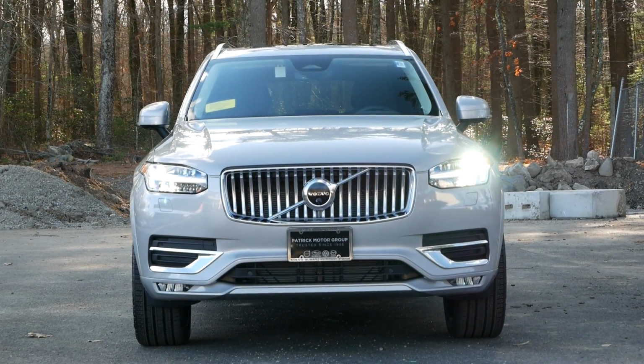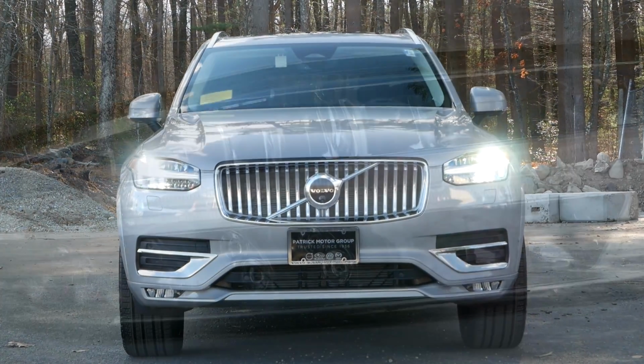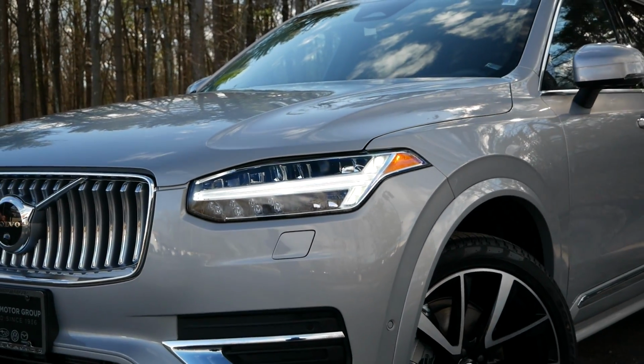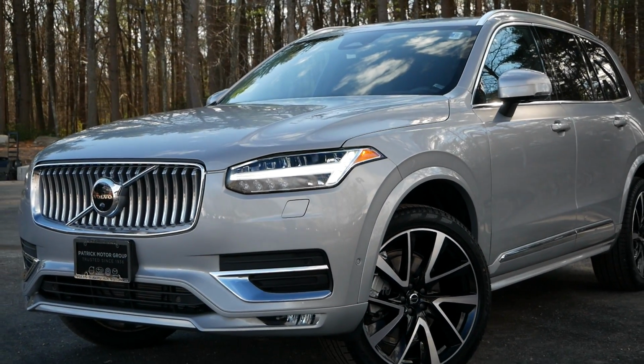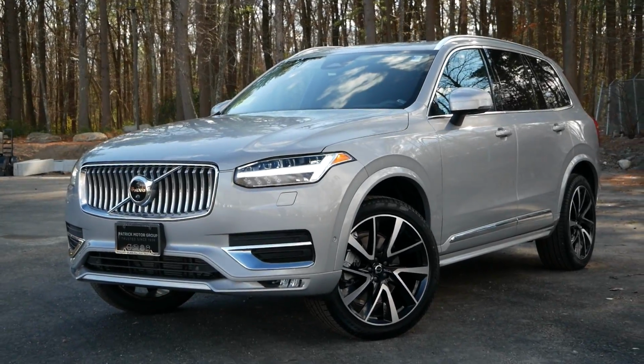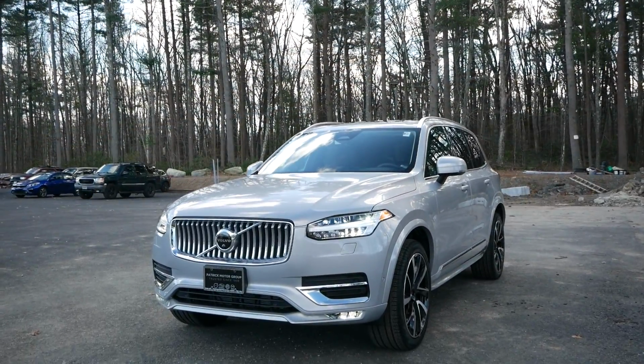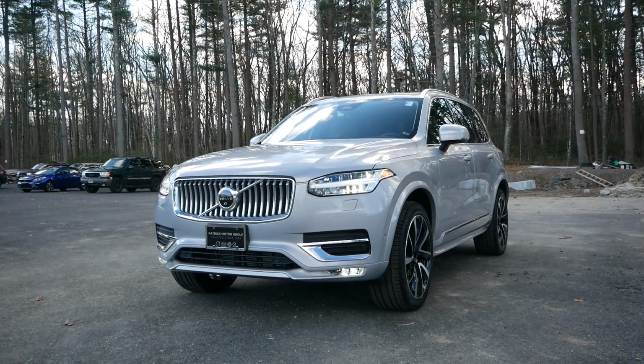The iconic Thor hammer LED headlights has become a signature look for a Volvo. And with the subtle chrome accents for the grille and also the lower portion of the front bumper, it's just enough to make this crossover have upscale qualities without taking away from the mature and reserved appearance.